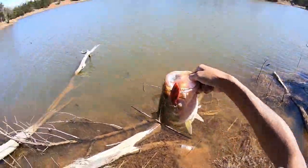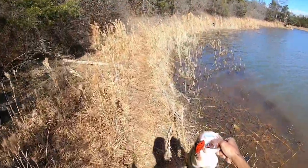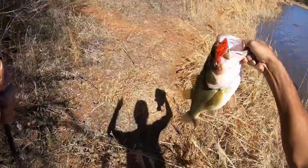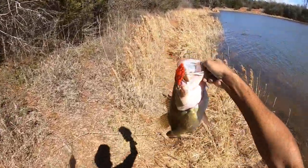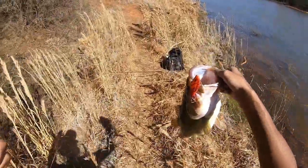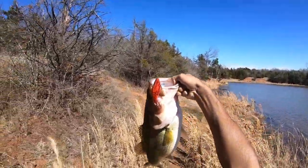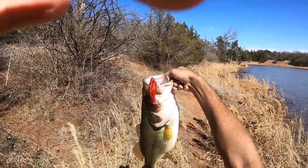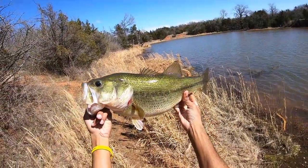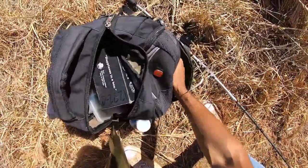Oh, man. Look at that one. Jesus. Holy cow, dude. Do y'all see this fish? Dude, that's a 5, I think. Oh my god. He has a huge gash on his face. That is not for me. That is either a 5 or a 6 pounder, y'all. Oh my god. Whew. Okay, we're gonna weigh this one. This dude is humongous.